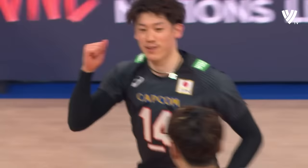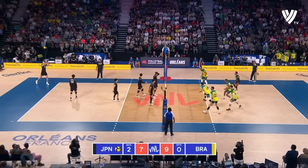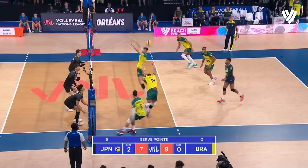A rampant Ishikawa. Yes. Remember, just the one defeat for Brazil so far against Cuba. And that's a game they'll perhaps be frustrated with the result of.